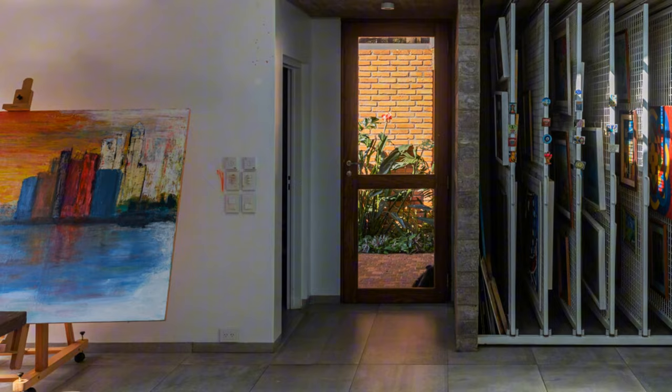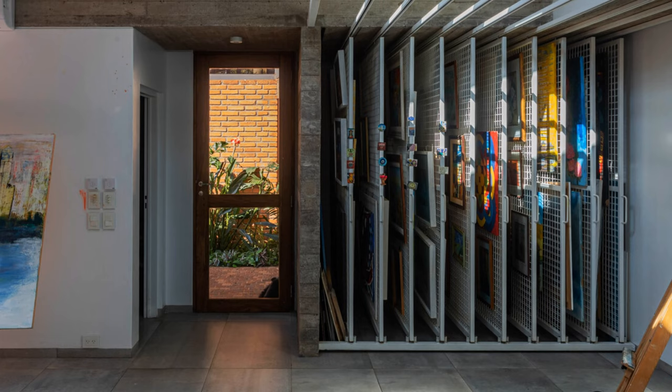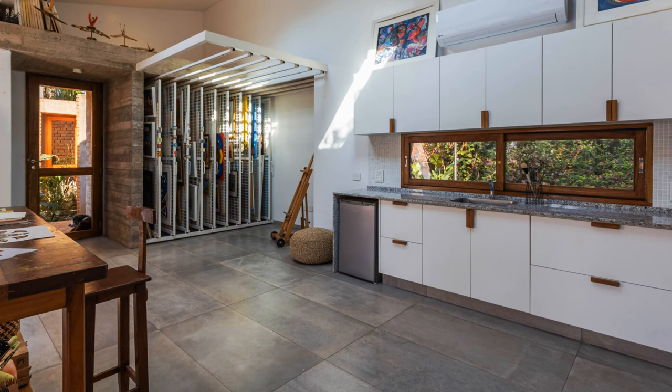True to its locality, materials sourced from the surrounding area have been used, ensuring minimal maintenance and aesthetic harmony with the existing architecture.